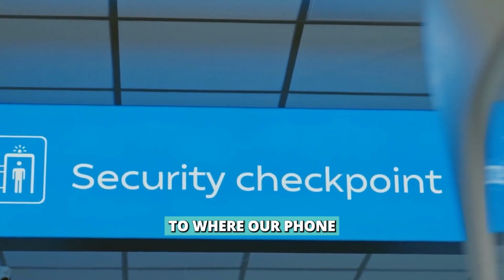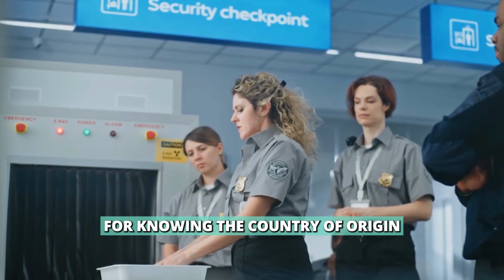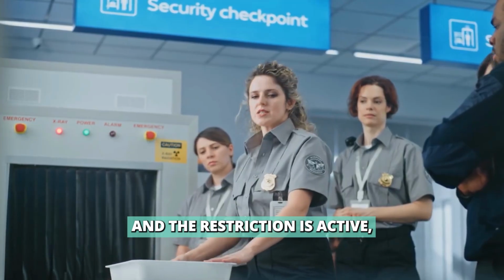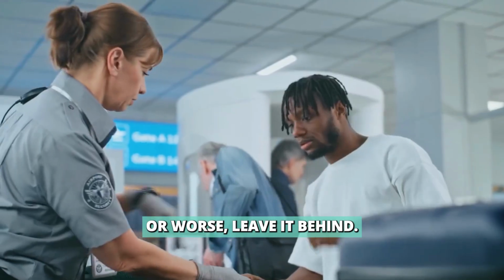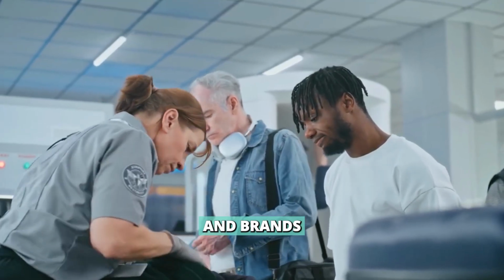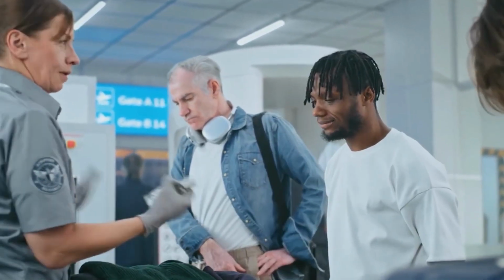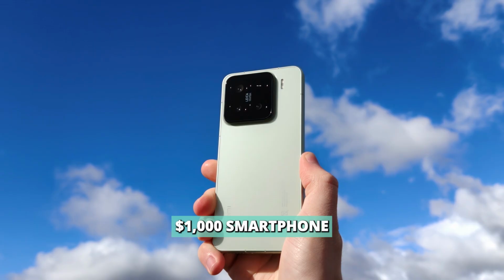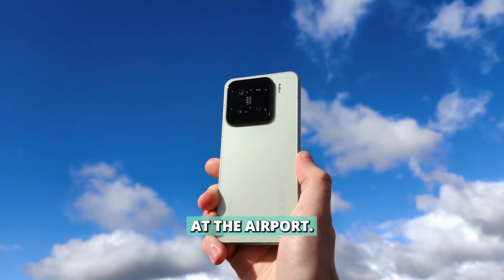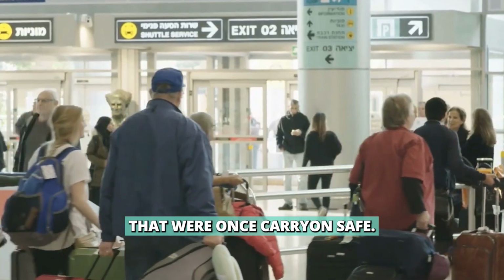Most of us don't pay attention to where our phone or mascara was manufactured, but under this change, travelers would be held responsible for knowing the country of origin for every single carry-on item. If your product says made in China and the restriction is active, you might be told to check it, or worse, leave it behind. The truth is, much of our travel gear is made overseas, and brands we trust every day outsource their manufacturing, even if the label feels American. That's where this rule becomes tricky. A $1,000 smartphone might have to be checked or even confiscated depending on the interpretation at the airport. And the worst part? There's a possibility new fees could be introduced for checking items that were once carry-on safe.